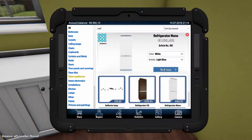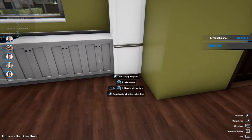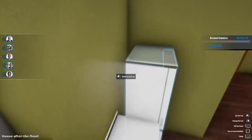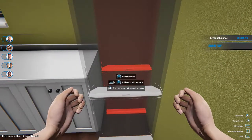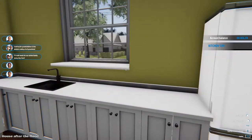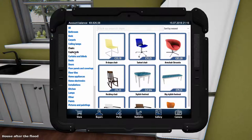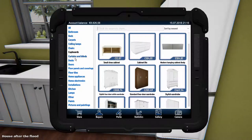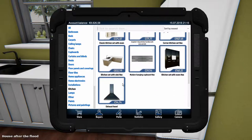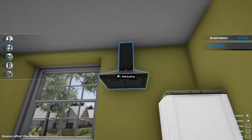Refrigerator. Light blue steel. Man, it fits. Didn't expect that one to fit there. Just need to go a little bit back. All right. Now we are going for the electric furnace. Insulations. No. Where is it? Kitchen. Bedroom. Kitchen. Do you need that one? I find it a little bit high.